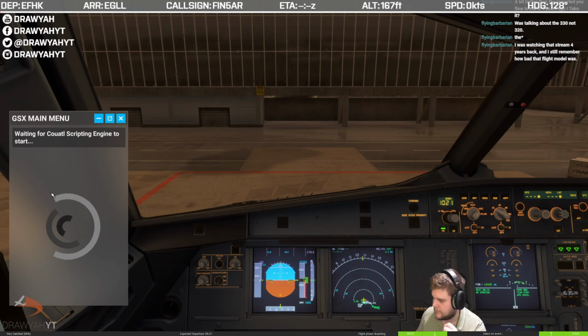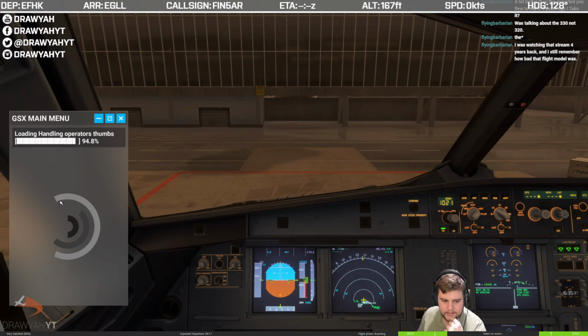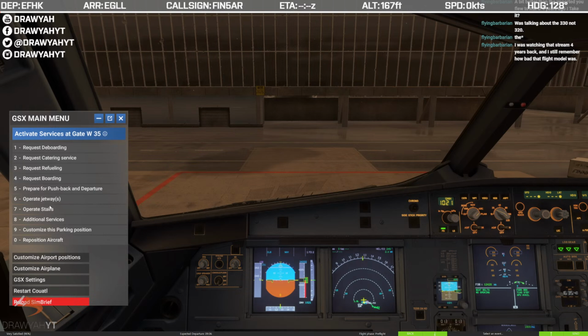So what I'm going to do, I'm going to go over to the de-icing pad, which is just a bit behind us. Once we've requested de-icing, then we will de-ice, depart. I've never actually done the de-icing in GSX before, so we'll definitely give that a go in a bit.